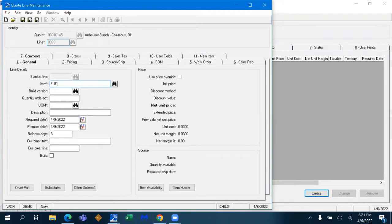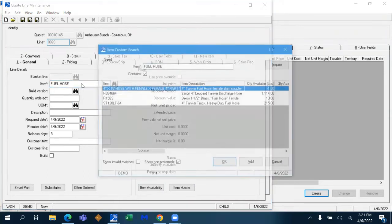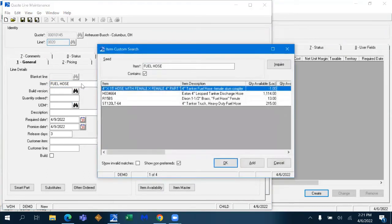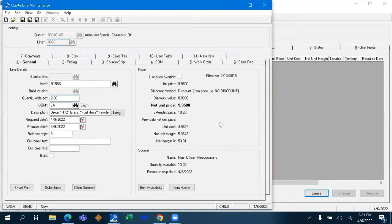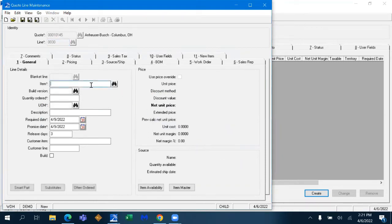So now I'm just going to type in a description. I'm going to type in fuel hose. If you notice, those words are embedded. It could be in the part number, the short description, the long description. So I find what I'm looking for. I double click it. This particular manufacturer provides some good information on their price updates that you can import. And then I need 2 of those. And then you can get the long description too, and I'll show you some better parts with that on it.